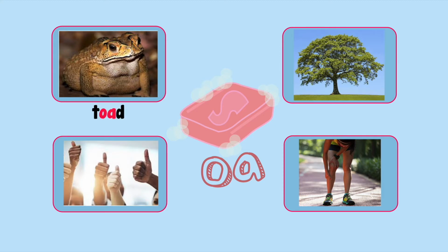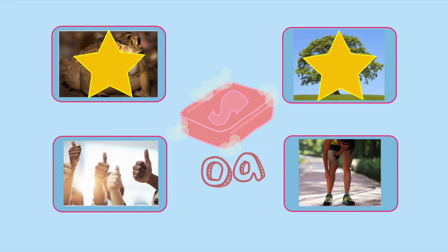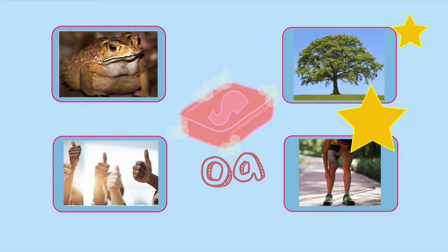Toad, oak, pain, thumb. Can you hear the O sound? Time's up. That's right. Toad and oak have the O sound. Well done. That's two stars for two O pictures.